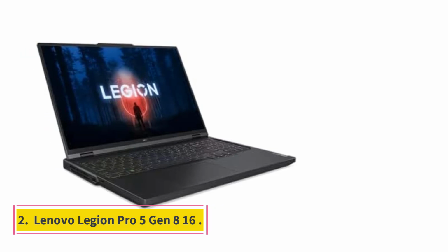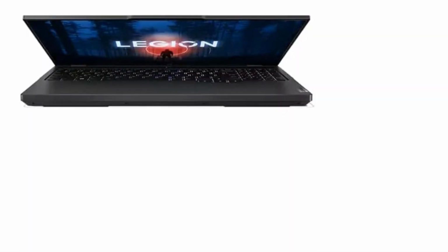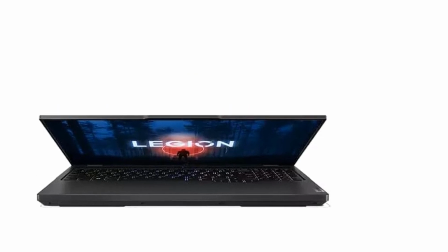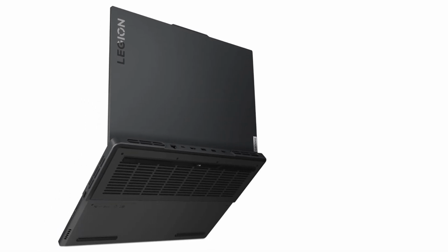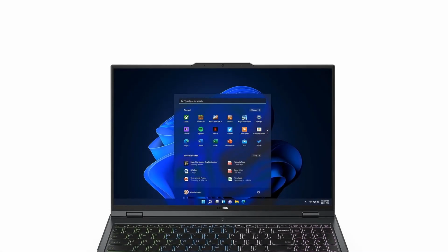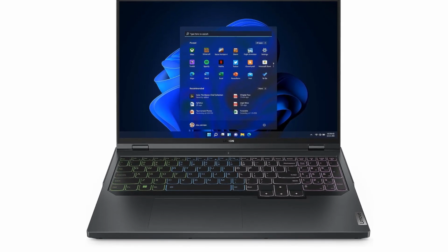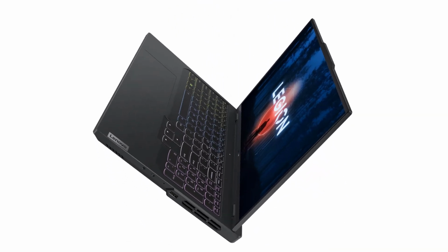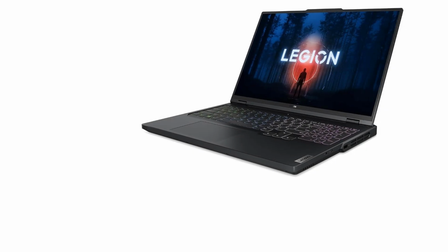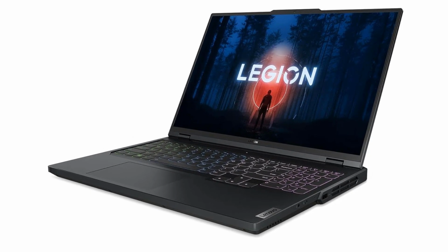Number 2. Lenovo Legion Pro 5 Gen 8 16. Our best mid-range pick is the Lenovo Legion Pro 5 Gen 8 16, 2023. This 16-inch model is available with AMD Ryzen 7000 CPUs and NVIDIA GeForce RTX 40 series GPUs, but unlike our top pick, you can only get up to an RTX 4070 GPU. You can get up to 32GB of RAM and 1TB of storage, both are user-replaceable. As for the display, you can choose between a 165Hz or a 240Hz QHD Plus IPS panel.